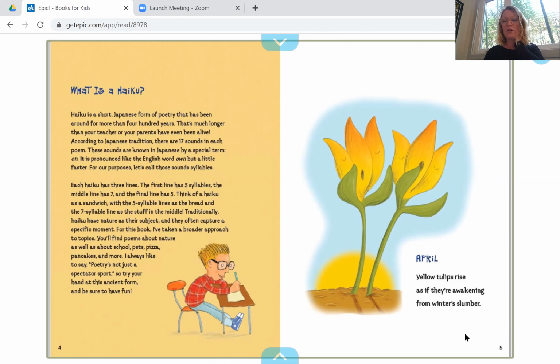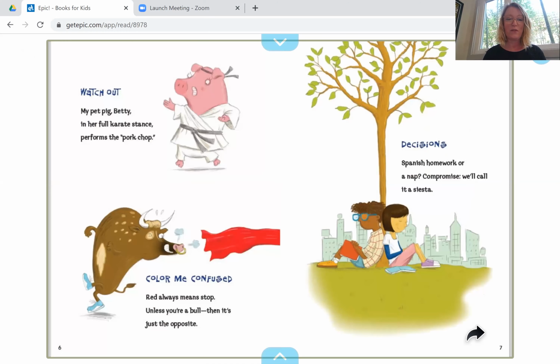Now, normally haiku is written about nature, but this book has some very silly haiku poems that are not written about nature. Let me show you some of them. This one here with the pig, if you've watched the fairy tale lessons for this week, you're going to notice some similarities. Watch out. My pet pig, Betty, in her full karate stance, performs the pork chop. Do you guys recognize that joke, the pork chop? Yeah. Let's count the syllables.